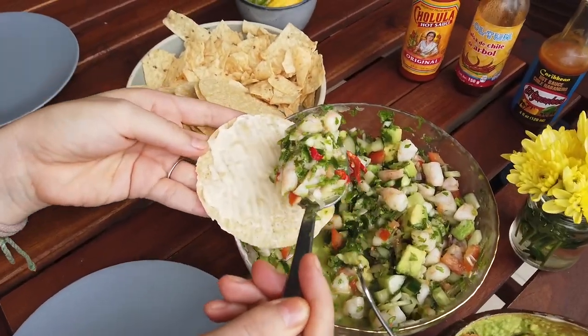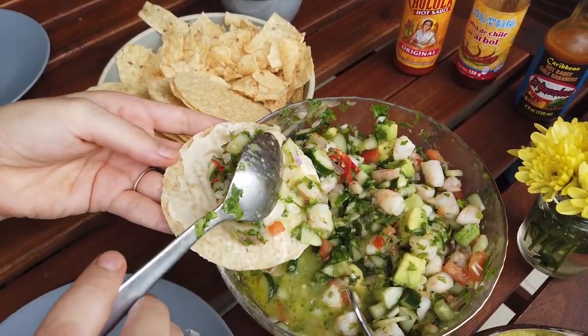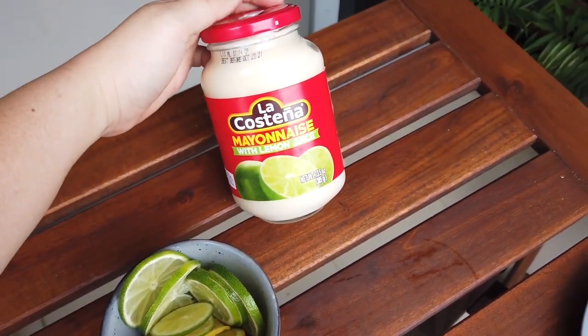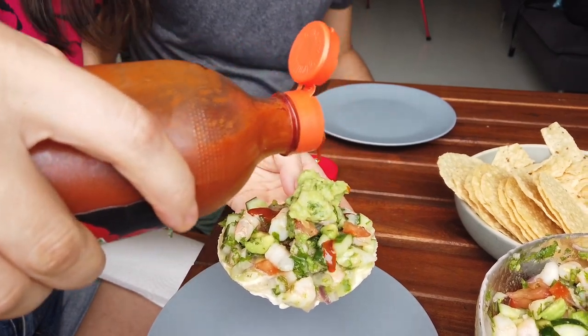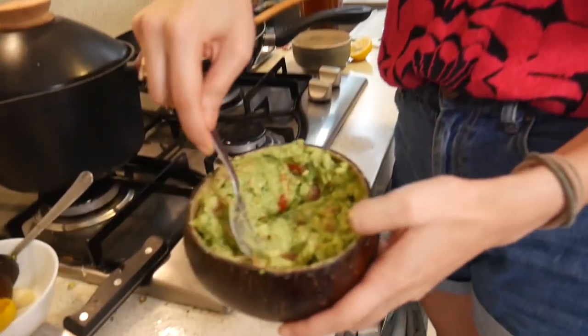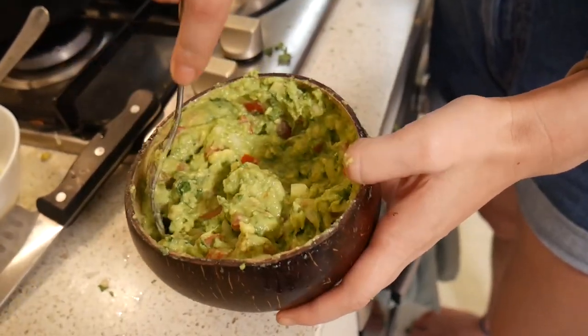So I know that ceviche is already going to be an acidic type of dish. So I kind of got excited when you used mayonnaise because I love balance in everything. And it's just very vibrant. Ceviche is, I feel like, a good summer dish. Yeah. It's very refreshing. This is something we have when we have a hangover. It's just very good. This usually goes well with a beer.